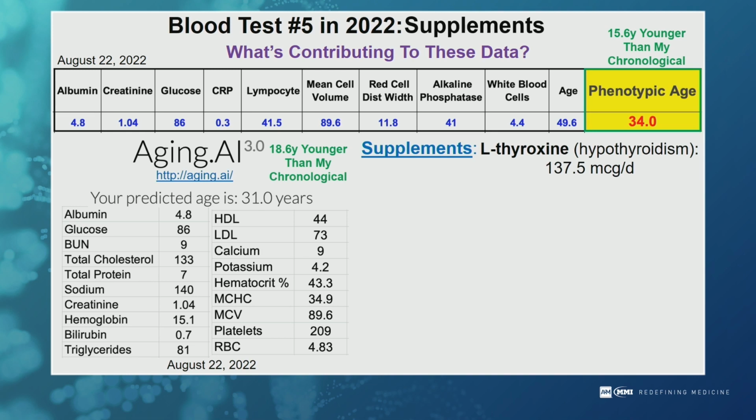In terms of supplements, and I don't know that I can call it a supplement, it's a prescribed medication. I was diagnosed with hypothyroidism in my mid-20s, atrophic thyroid gland, so I've been taking levothyroxine for probably half my life. And then I do occasionally take melatonin. For the 42-day period that corresponded to this blood test in August, I took a very small amount of melatonin for 3 nights out of those 42 days. Notice that's in micrograms. That's not milligrams.